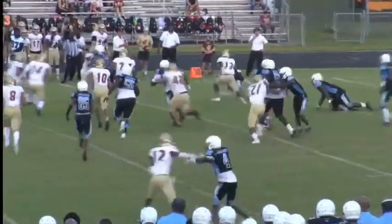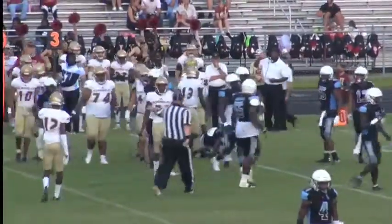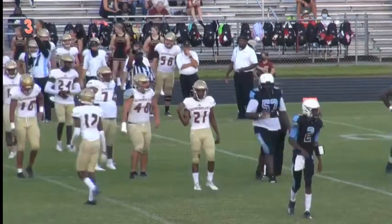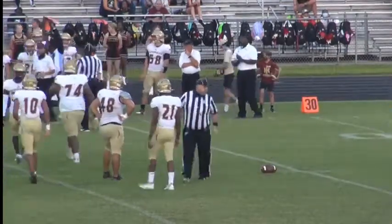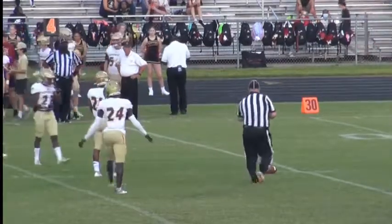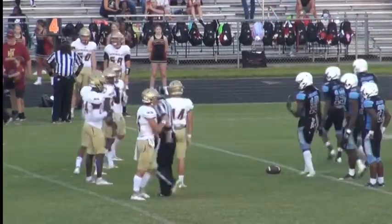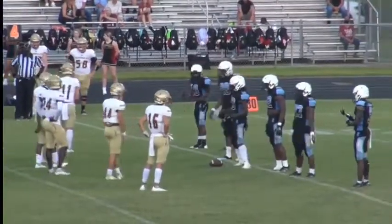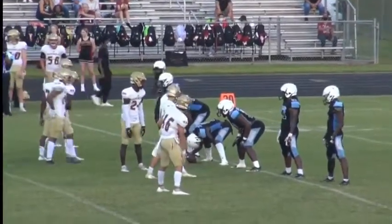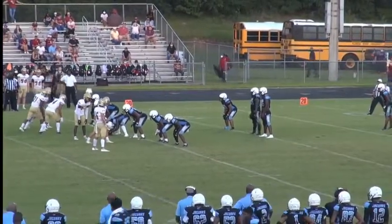Thomas in the shotgun formation, the pass is caught. No gain on the play. That will bring up fourth down. Jaguars will be punting the ball. Going back deep to receive the punt is number 22, Brandon Neal, along with number 2, Ashton Hampton.